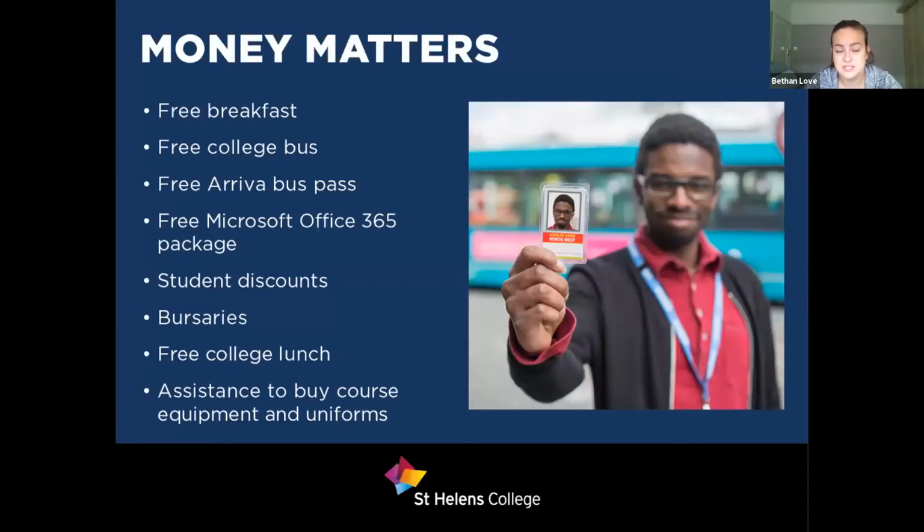So as a student at St Helens College, you are entitled to some benefits. Free breakfast: if you're in before 8:45 on the days that you're doing college, you will be entitled to a free breakfast. That'll just set you up for the day ahead. You will be entitled to free transport as well. All of our students get a free college bus pass or a free Arriva bus pass. We have a college bus that covers Wigan, St Helens, Knowsley, and if you are on one of those routes, you can use our college bus for free. If you're not on one of our college bus routes, you will be entitled to a free Arriva bus pass. So you'll always have free transport for college.